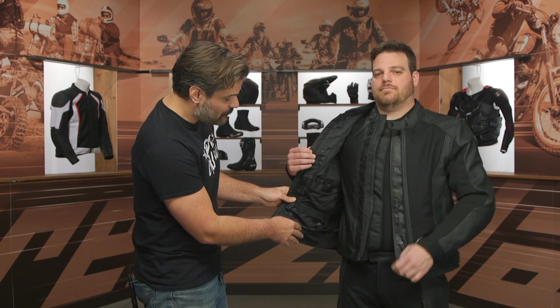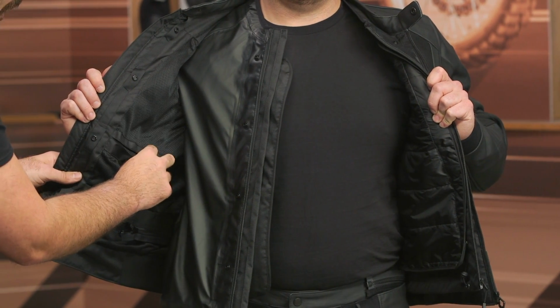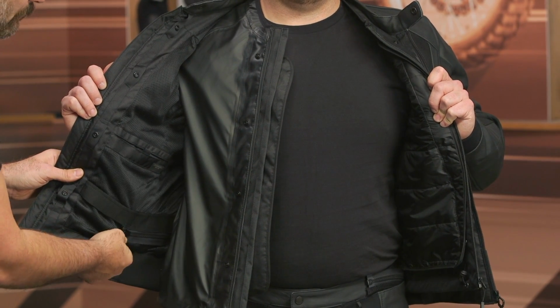You're going to notice some pockets and regular features you'd see on the inside of this. Those snaps do stay there. You are going to have some extra pockets on the inside. You can see there's our attachment zipper at the base on this.